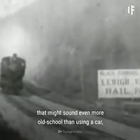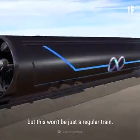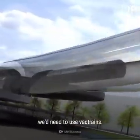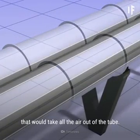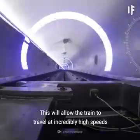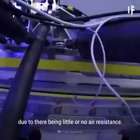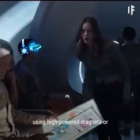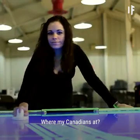I know, that might sound even more old school than using a car, but this won't be just a regular train. To travel through our tube so quickly, we'd need to use vac trains. This system would essentially act as a vacuum that would take all the air out of the tube. This would allow the train to travel at incredibly high speeds due to there being little or no air resistance. Not only that, but our train would also be levitating, using high-powered magnets or with air, kind of like an air hockey table. Where are my Canadians at?